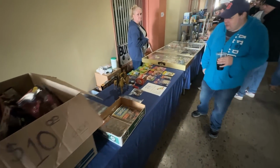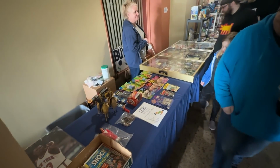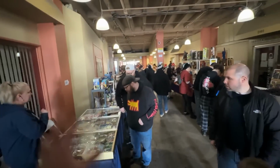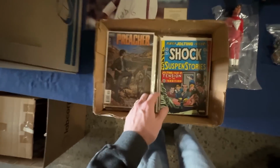Well, here we are again, and as you can see, Erin is hard at work at the toy show here in Rochester. I'm not going to bother her this time. She's busy tending to all these customers. I mean, see how many people there are here. But she not only has toys, she does have comics, and I'm looking through here.